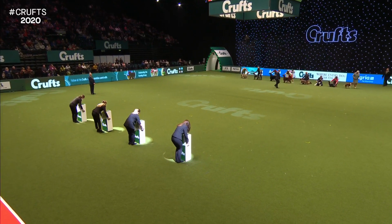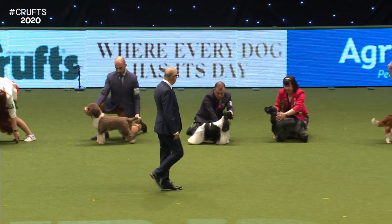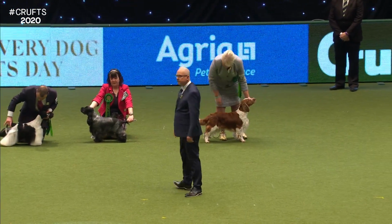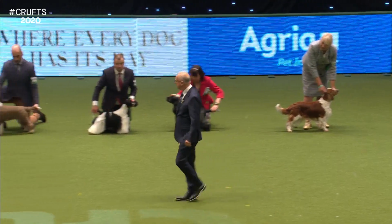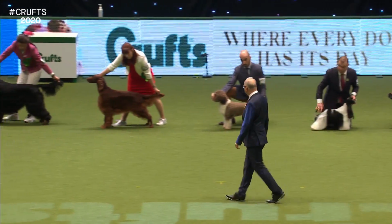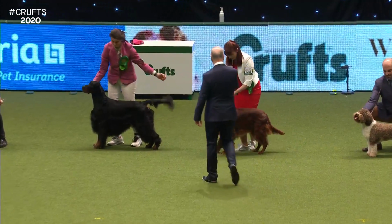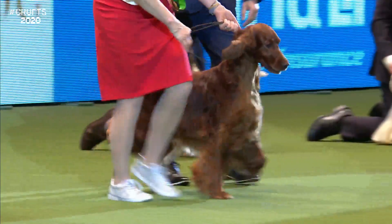Now, could the Lagotto make breed history, perhaps in winning the Gundog Group at Crufts? That's a quality lineup. It is. Really nice lineup of dogs. Tough competition. Who's it going to be? Ah, it's the Irish setter. I could not be happier for Diane and their owner.